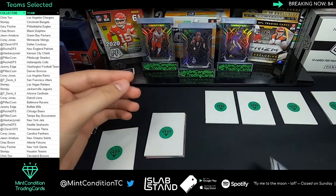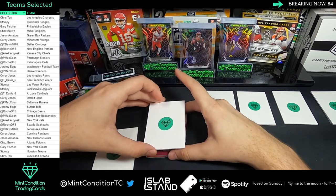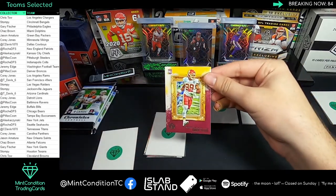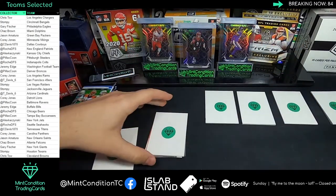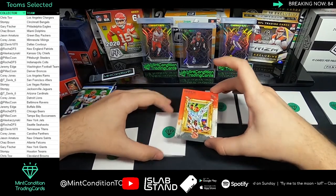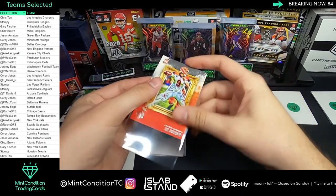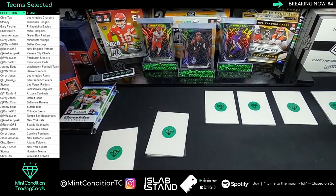Guarantee. Here's a Brandon Ayuk going to the 49ers. Behind Ayuk, we do have a Chase Young, Gridiron Kings. Very nice, beautiful canvas card. Behind the Chase Young, we do have a Joey B, Gridiron Kings. So back to back, base Gridiron Kings. This one's going to Stompy. Top load the Joey B.